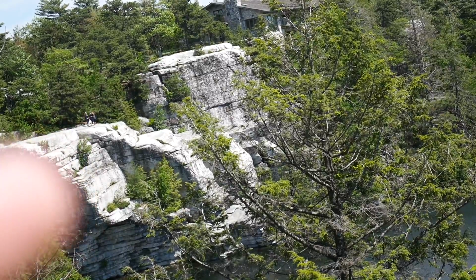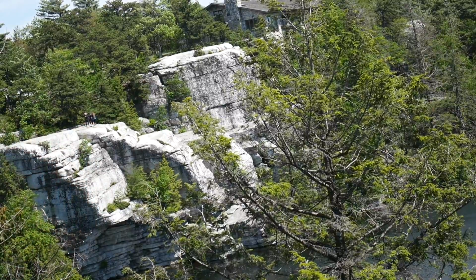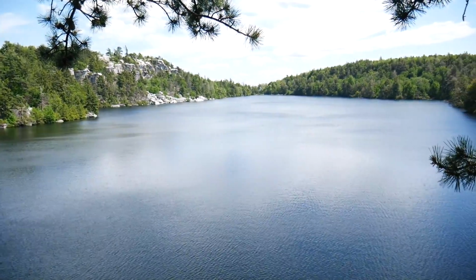See those folks right there on the cliff? They're living on the edge, let me tell you. So few folks could only see what I'm looking at right now. How about I turn the camera around? Oh.